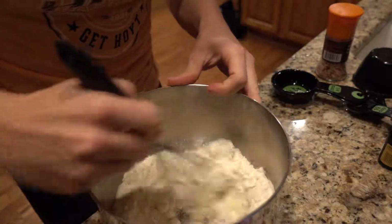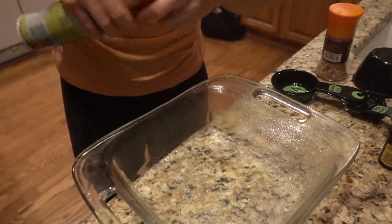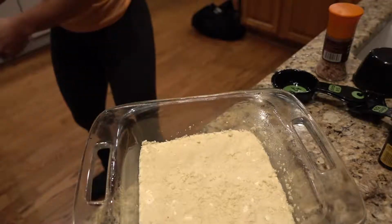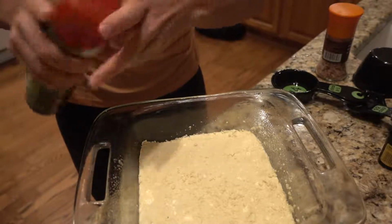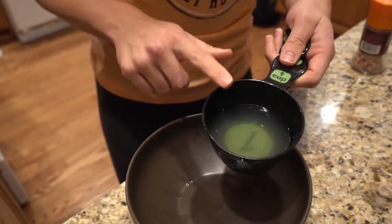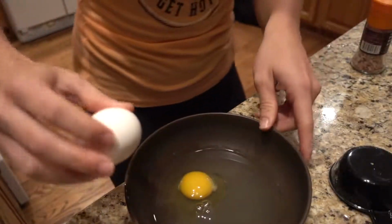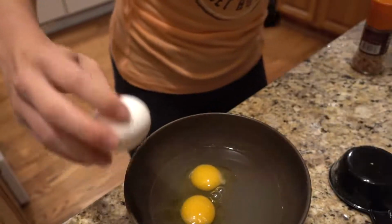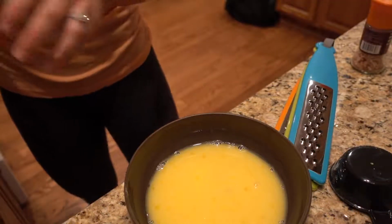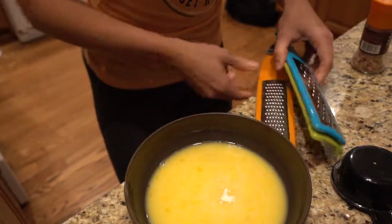All right, then we're gonna whisk this. And you spray the top with oil as well. We're gonna bake at 350 for 10 minutes. All right, so while that is baking, we are gonna make our lemon toppings. So you're gonna start with 3/4 cup lemon juice. We're gonna add in 3 eggs. And we're going to add 5 of these natural sweeteners. You can use whatever you like. And then we're gonna add the zest of 1 lemon.